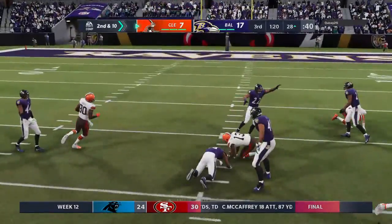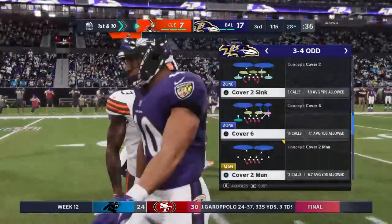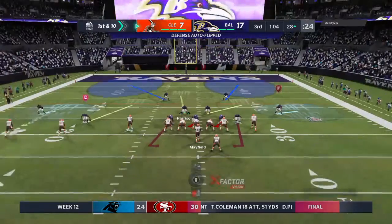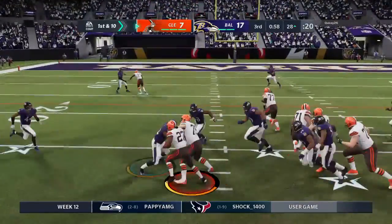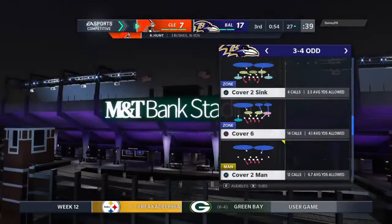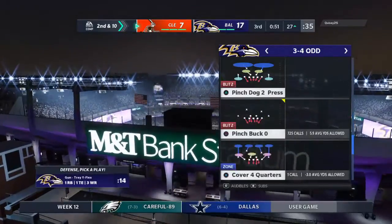Mayfield finding Beckham, and he's going to be taken down with the 1st down at the Ravens 28. 15 yards on the play, 1st down. 15. 1st down, Cleveland. On 1st down, they'll run with Hunt. And he's going to be met at the line of scrimmage and taken down. Ball carrier. No gain on the play there, 2nd down.